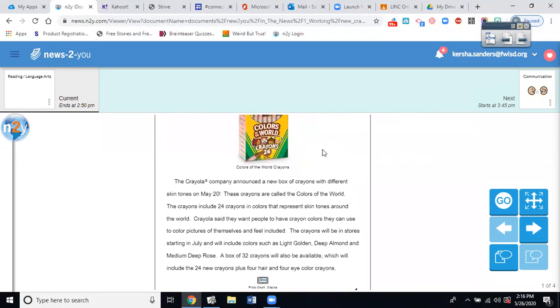Okay, new crayons. The Crayola company announced a new box of crayons with different skin tones on May the 20th. These crayons are called the Colors of the World. The crayons include 24 crayons in colors that represent skin tones around the world. Crayola said that they want people to have crayon colors they can use to color pictures of themselves and feel included. The crayons will be in stores starting in July and will include such colors as light golden, deep almond, and medium deep rose. A box of 32 crayons will also be available, which will include the 24 new crayons plus 4 hair and 4 eye color crayons.